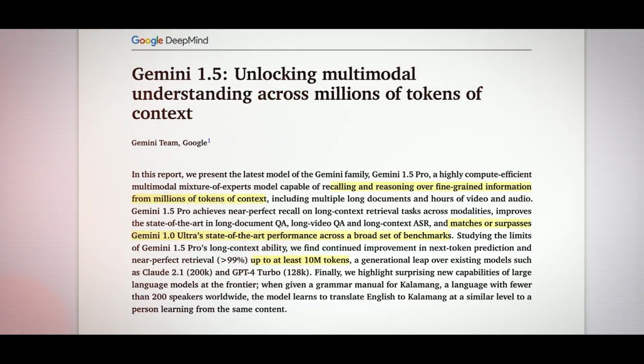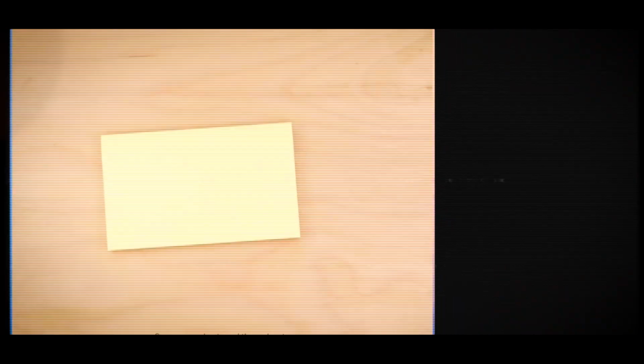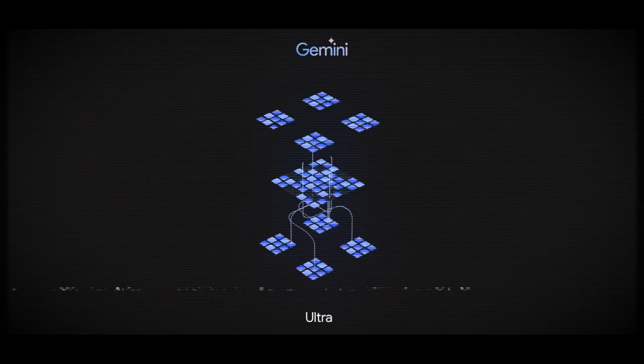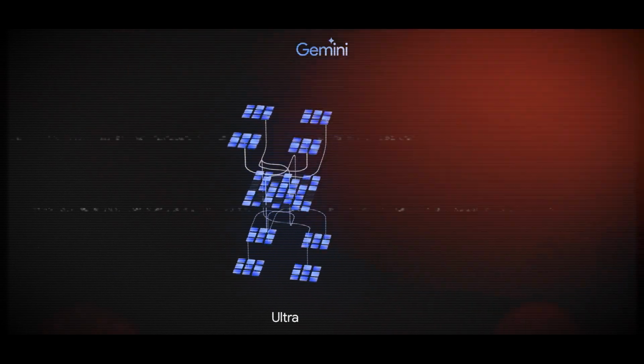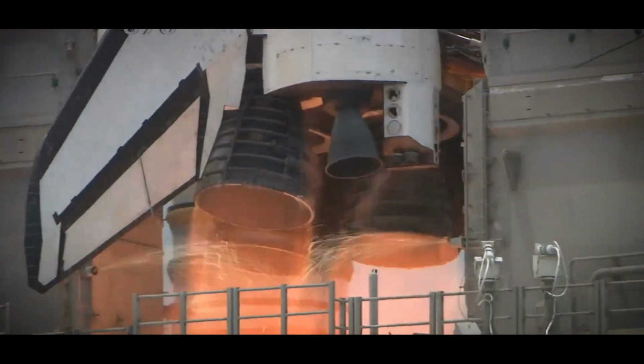The first model they're rolling out is Gemini 1.5 Pro, the middle version. And let me tell you, it's a powerhouse. It's on par with the best of the best, matching the performance of the previous top-tier model, Gemini 1.0 Ultra. That's like going from a sports car to a rocket ship in terms of speed and power.